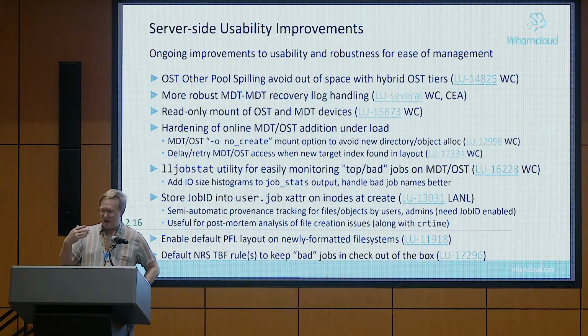But PFL is super useful. There's no reason not to use it, but we don't enable it out of the box. That's another barrier for people who are new to Lustre, it just makes it a little bit harder. We enabled the directory balancing out of the box in 2.15 and backported it to Exascaler 6.